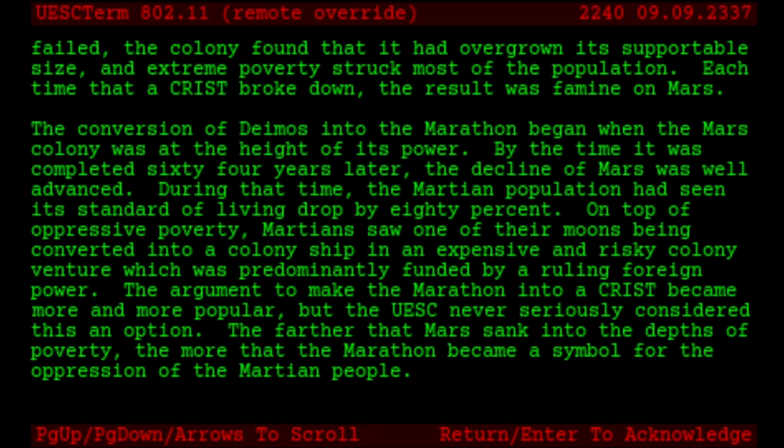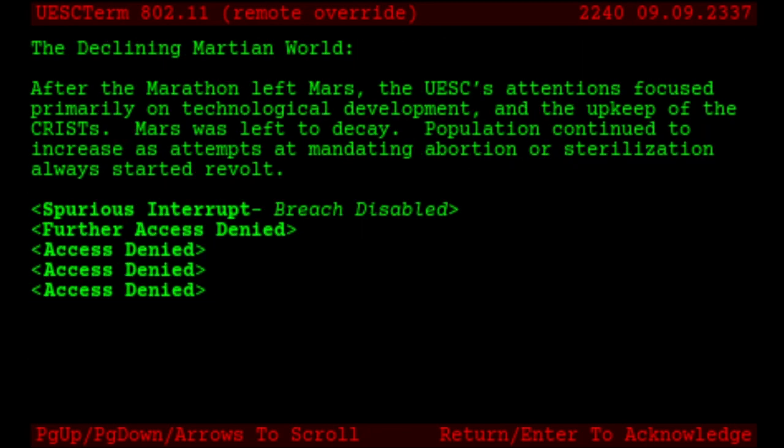The argument to make the Marathon into a CRIST became more and more popular, but the UESC never seriously considered this an option. The farther that Mars sank into the depths of poverty, the more that the Marathon became a symbol of the oppression of the Martian people, the declining Martian world. After the Marathon left Mars, the UESC's attention focused primarily on technological developments and the upkeep of the CRISTs. Mars was left to decay. Population continued to increase as attempts at mandating abortion or sterilization always started revolts.